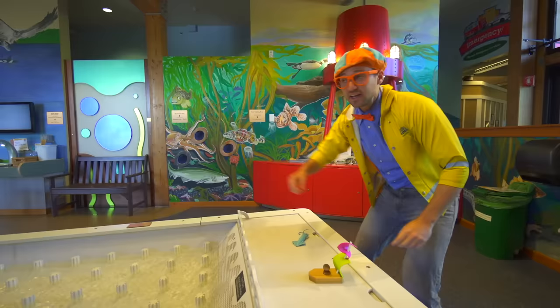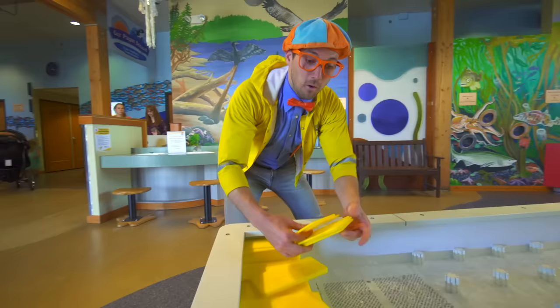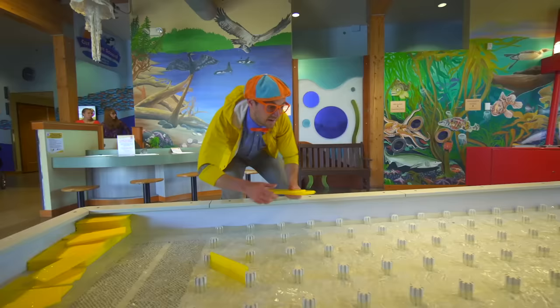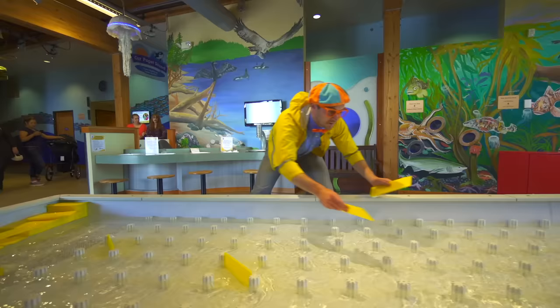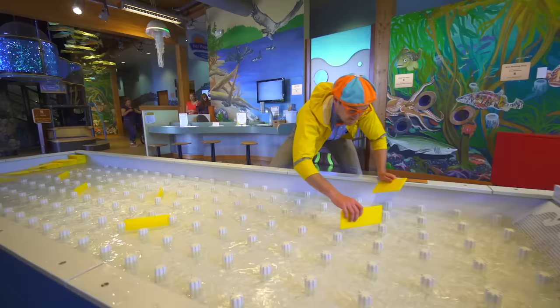We have some plastic pieces, so then we can make an obstacle course. Ready? Okay, whoa. Okay, here we go. Put one right there. Put one right here. Oh, put one over here. Whoa, that's a big stretch. These are the color yellow, just like the jacket. Put one right there, and put one right here.